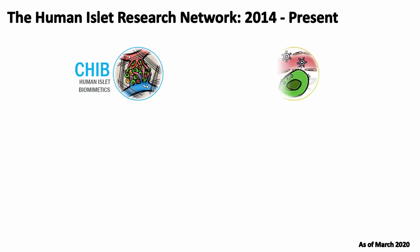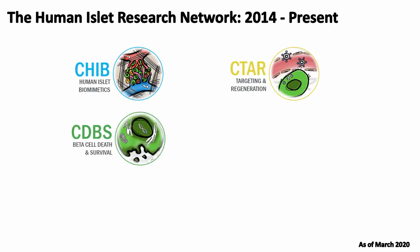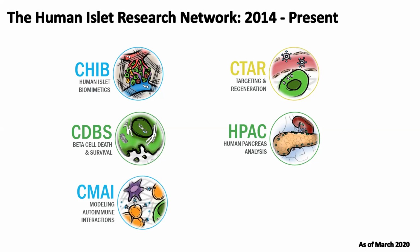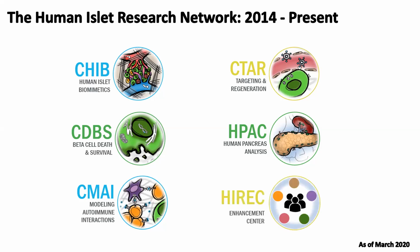Think about personalized medicine. Another group is looking at how you can target a beta cell and get those beta cells to regenerate. A third group is looking at actually how you can keep these beta cells alive and prevent them from dying. There is one group that we'll talk about today in a little more detail that's really focused on characterizing the pancreas in a very deep way, deep phenotyping of the pancreas. A major focus is trying to understand how these beta cells interact with the immune system, as in the slide that I had just presented to you. And of course, our role, as Kawei had mentioned, is to coordinate the data and coordinate the administrative aspects of this group. So now you know there are 6 different groups, and what have we learned?